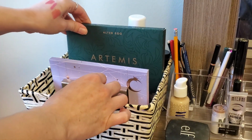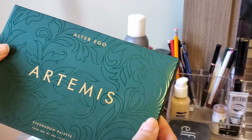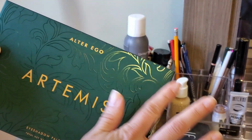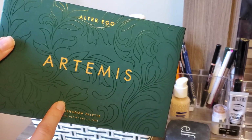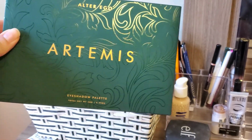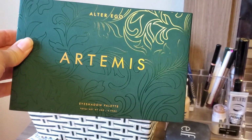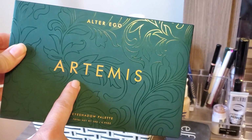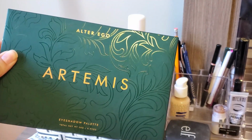I pulled this last time and I have yet to use it. That's a crime. This is Alter Ego Artemis. This is the dupe to the Natasha Denona Metropolis, which is a drool-worthy palette, and I've been struggling with my Natasha Denona palettes, like formula-wise, and I'm really hoping that the Alter Ego ones work better for me, and then I can just buy the dupes that they do.